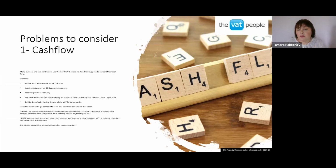So say my example, invoicing in January, say January 2022, because the reverse charge is in and running by then. You've got a calendar quarter VAT return. So your VAT return period ends March, but you won't be paying the VAT to HMRC until April of the same year. What would happen is, normally you'd be invoicing on 30-day payment terms. So you'd issue the invoice, you'd receive payment in February on your self-billed invoice, and you'd be sitting there waiting to pay that VAT until April.